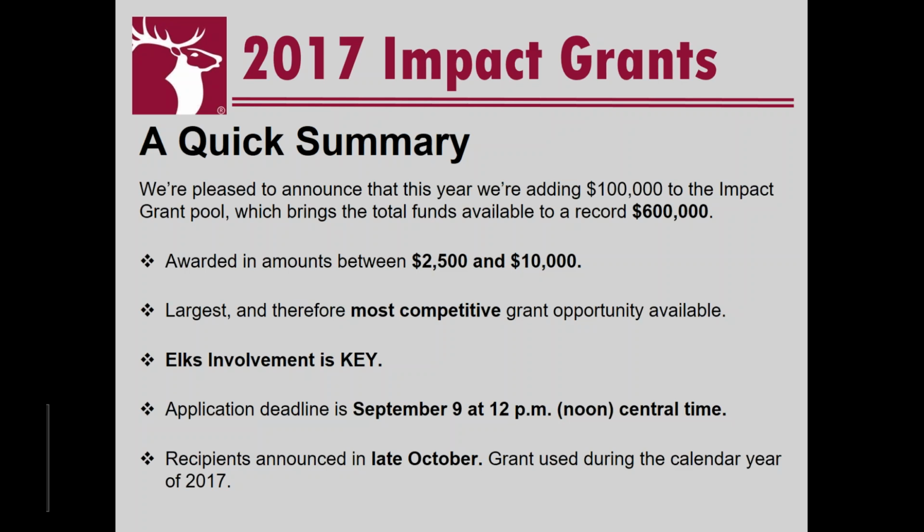Last year we awarded 63 grants and awarded all $500,000 we had available. So our board approved an increase of $100,000, so we have more money to work with for the impact grant program. So impact grants are awarded in amounts between $2,500 and $10,000. They're the largest and therefore the most competitive grant opportunity we have available.